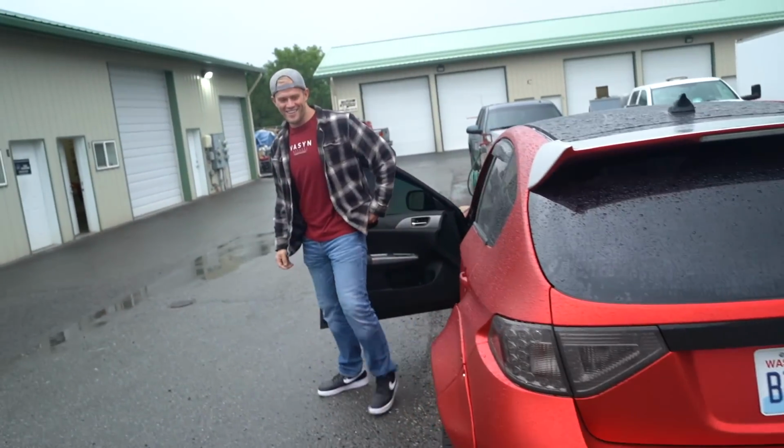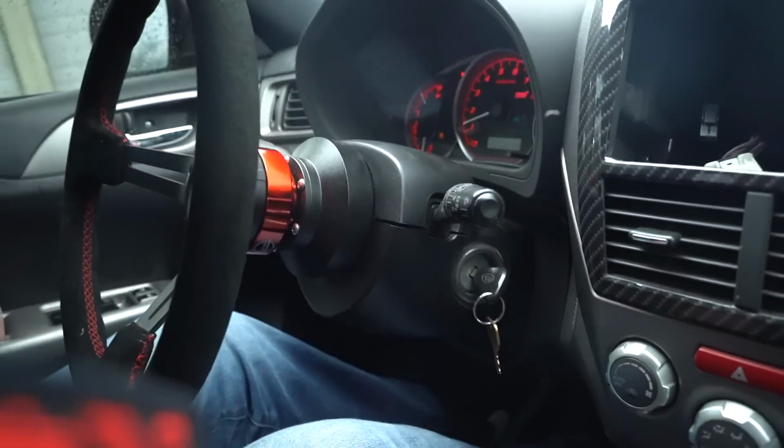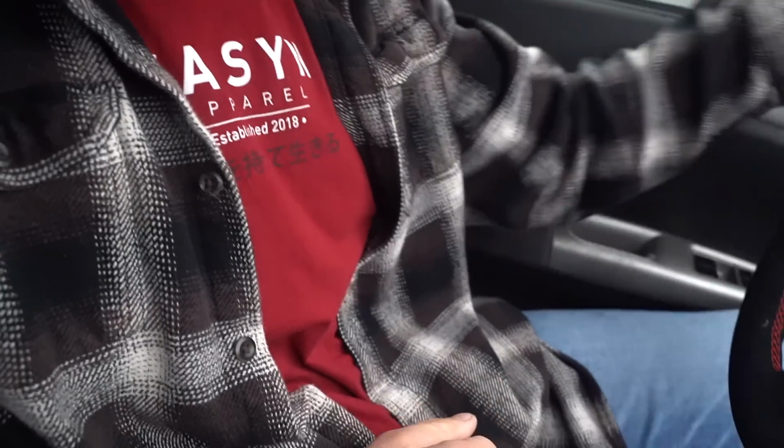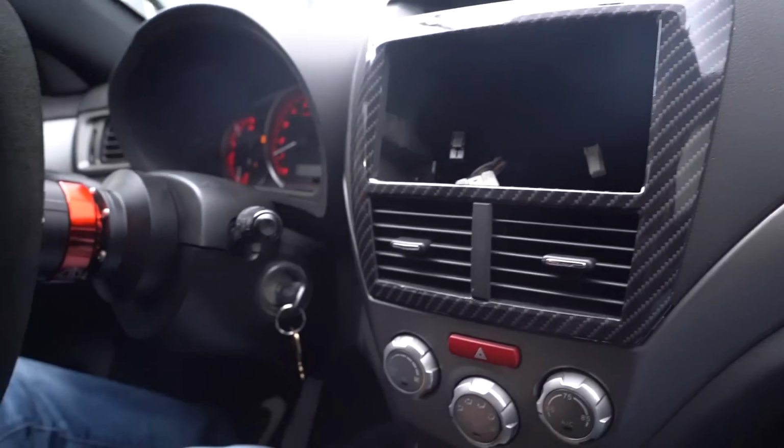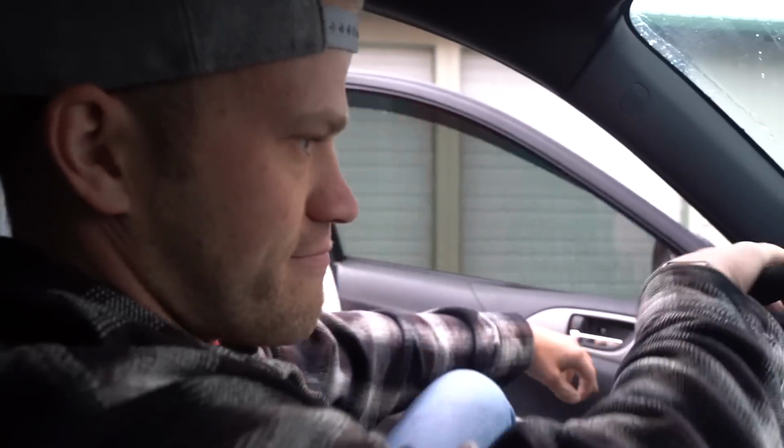I'm expecting it to be loud. Are we gonna go for a little rip? Damn, the phone holder doesn't work. Is there room for me to scoot back? Yeah, this thing's still half torn apart. I can see that. ABS light on, airbag light on, traction control light on. I'm reaching for my seatbelt. Oh, that's weird. No seatbelts. He said they're in here, but you never know. Huh. I didn't close the hood. I should probably close the hood. You probably should close the hood.